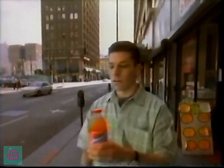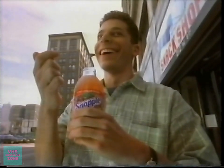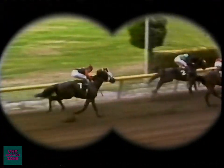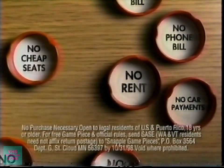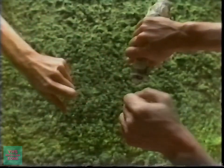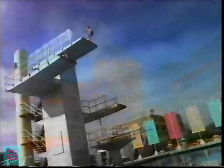With Snapple's new Win Nothing Instantly game, the desire to win nothing is starting to catch on. That's it, number seven! Stay back there, number seven! Way to lose, baby! With over a million prizes of nothing, like no rent and no phone bill hiding under Snapple caps, you'll never look at winning nothing the same way again.